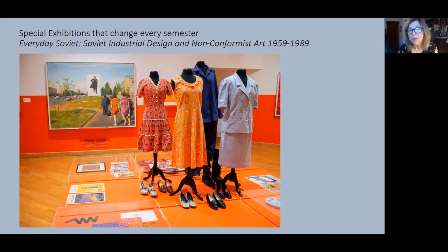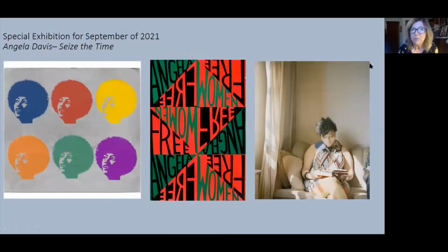And when you come to campus, I hope next fall, the fall of 2021, you'll see an exhibition that we're putting together right now, which is called Angela Davis Sees the Time. And it's an exhibition that really focuses on an American icon, Angela Davis, who is known for her work for prison abolition, for her work in intersectional feminism, and also as a person who became a worldwide personality phenomenon for her battle against the American state in 1970 and 1971.